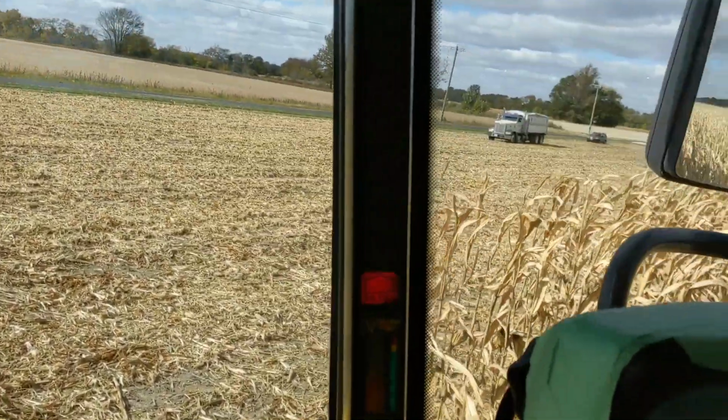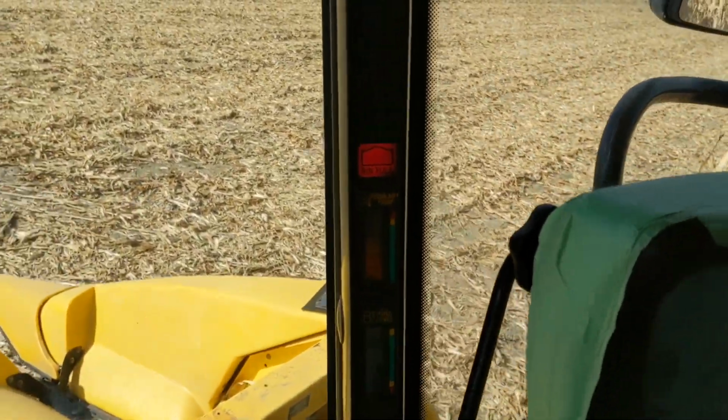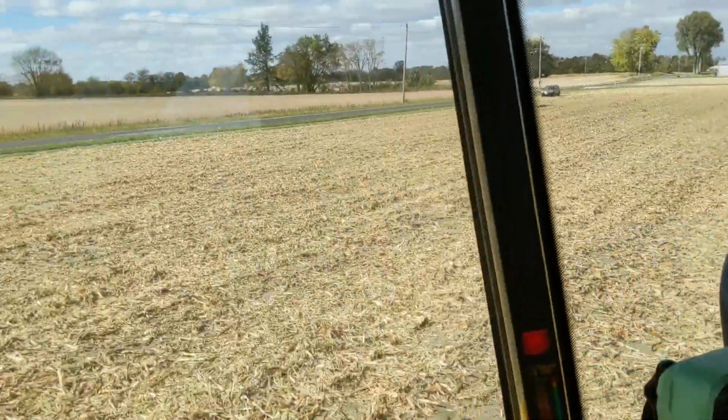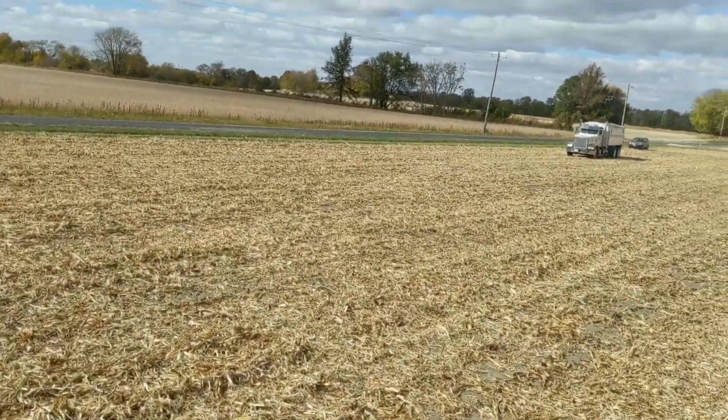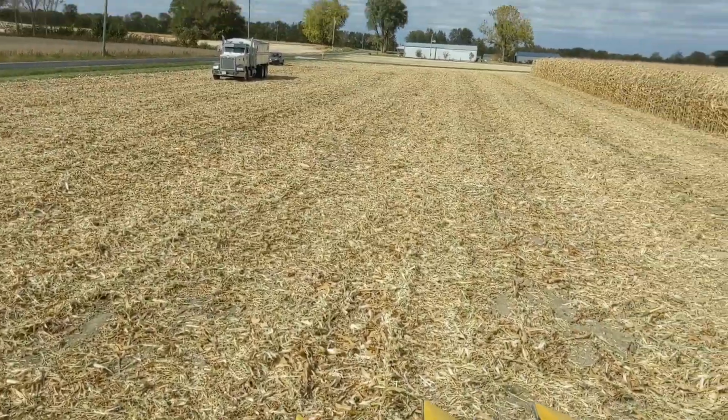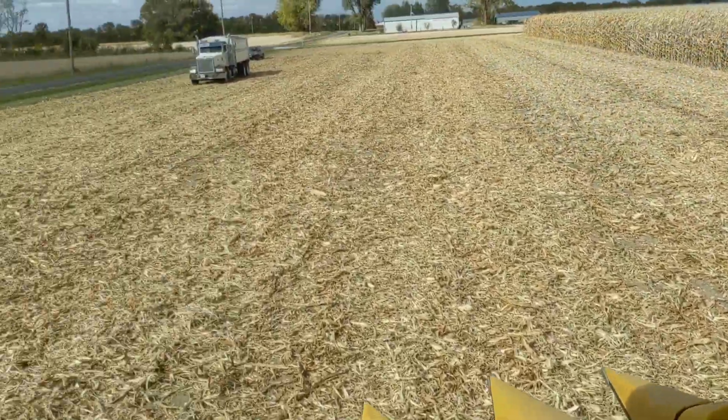Oh yeah, bin full. We gotta go unload. That's the light I was waiting on. And we're full. We didn't come over, so it looks to be like 2 rounds, and we got a hopper load. And I don't know how big my hopper is. Need to measure it sometime.